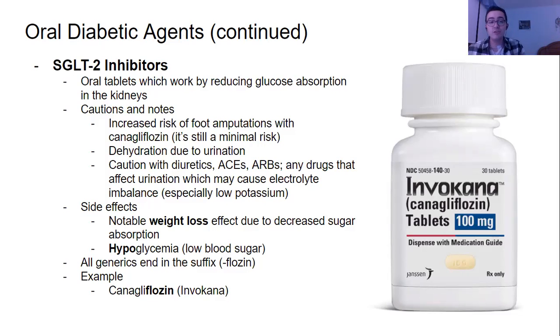Now, dehydration due to urination. As you can imagine, SGLT2 inhibitors, they work in the kidneys, right? And your kidneys are connected to your bladder, and they filter the blood, so you get rid of all of the excess stuff when you pee. So with dehydration due to urination, they do make you urinate a lot. So people who take SGLT2s must make sure to stay hydrated.